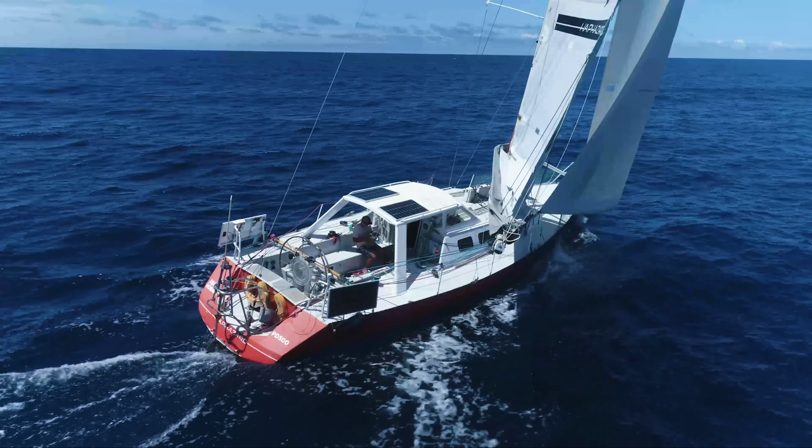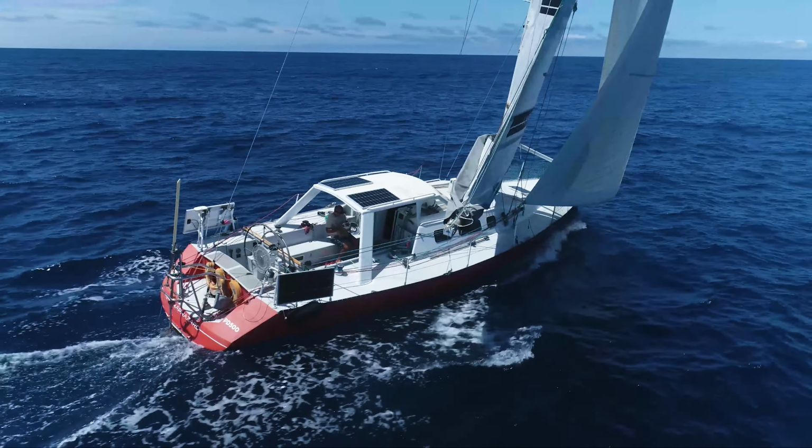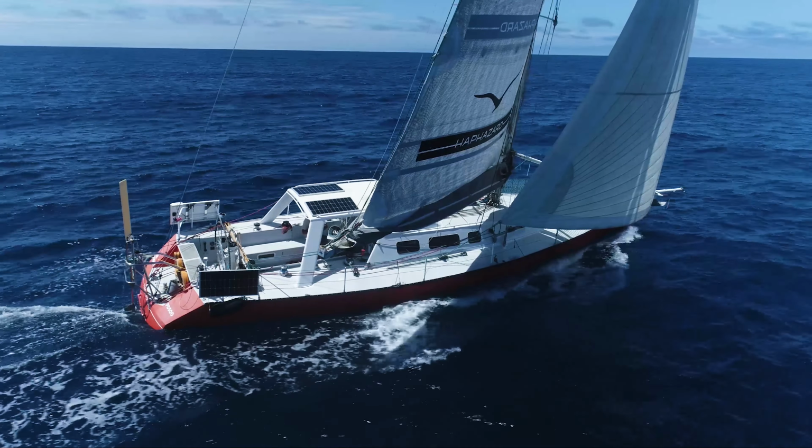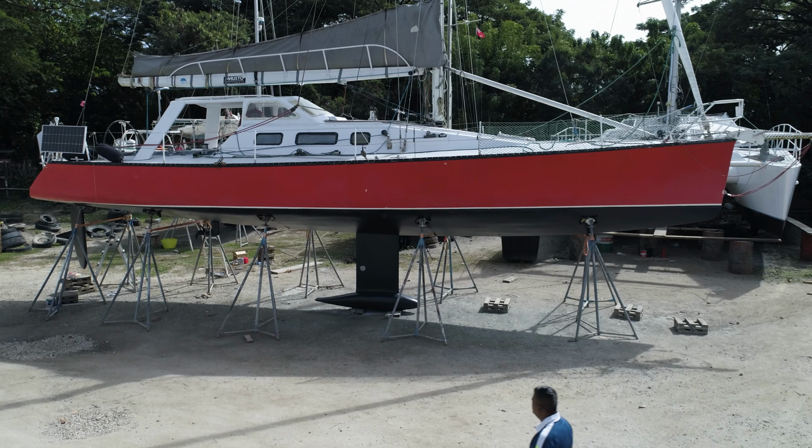If you're tuning in for the first time, this is my boat. It's a Graham Redford designed, 46 foot long, built in aluminium in Tasmania, Australia, and now I'm based in the Fiji Islands.